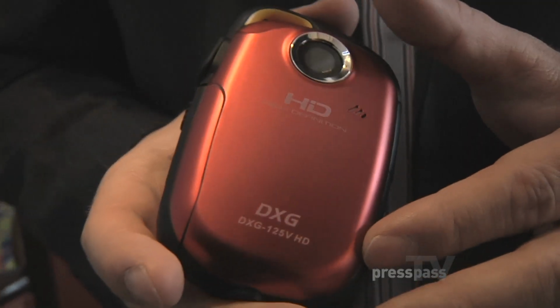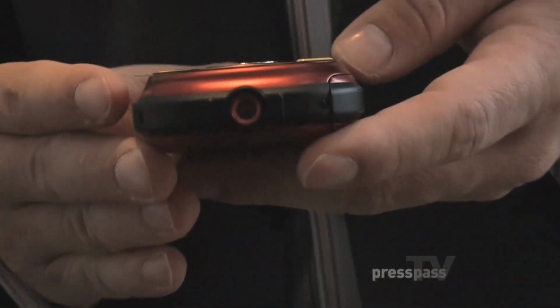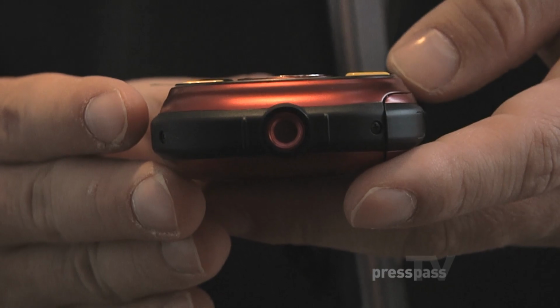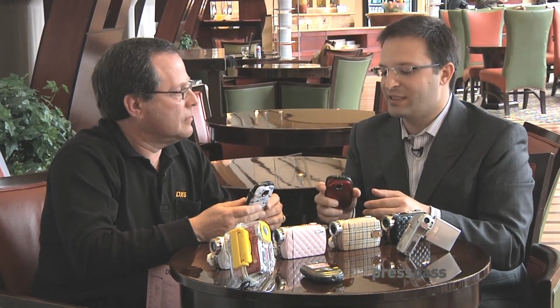We use it in cars. We do a lot of car videos and a lot of extreme sports videos. We mount it in a car with the screw mount right here, and you put it on the dashboard and you get great video. You can use it for skiing, for snowboarding, for all sorts of other things. Easy to handle, easy to carry, easy to use.